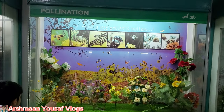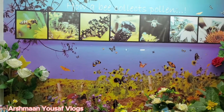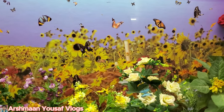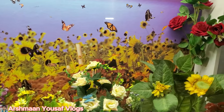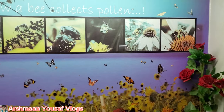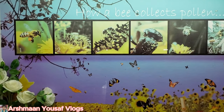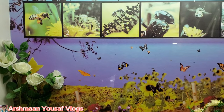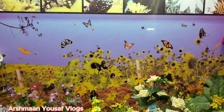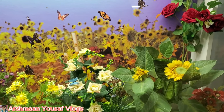Now let me tell you about pollination. Pollination is an important process in the production of seed plants. The transfer of pollen grains from the stigma to the carpel of the flower is known as pollination. Pollination leads to the development of fruits and seeds. There are many agents of pollination: wind, insects, water, birds, and animals.